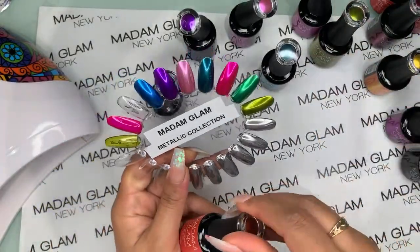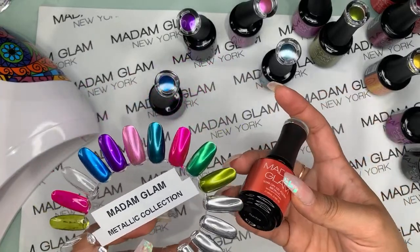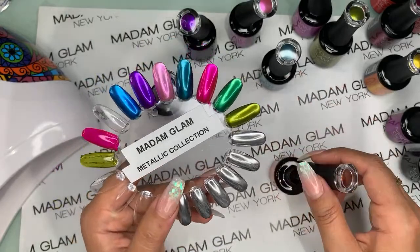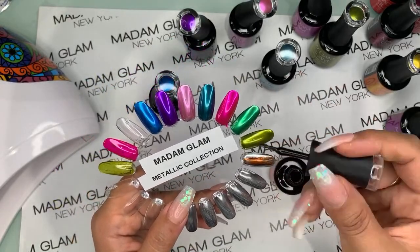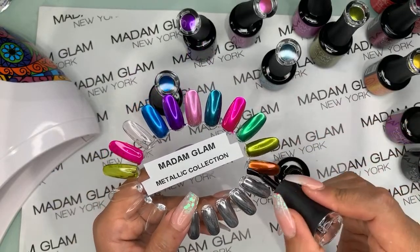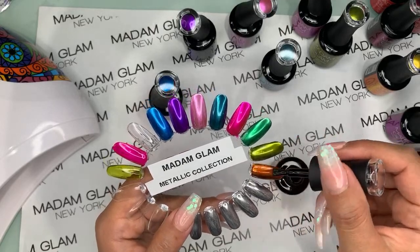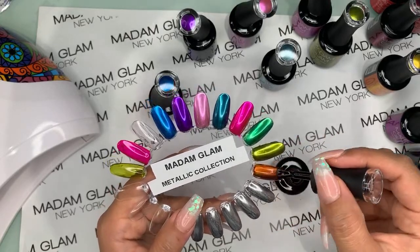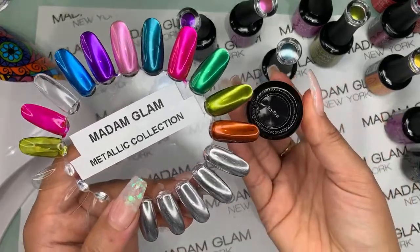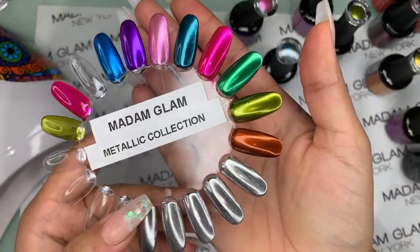Now we're gonna go in with this one, because that green really gave me fall vibes. So I know that this one would be really cute with it as well. This is Starfire, and this is gonna be an orange color. Yeah, this is definitely that burnt orange that is so fallish. This is definitely a fall color. They should have just named this fall, because that's what it is. But again, this is Starfire. And that's what it looks like.